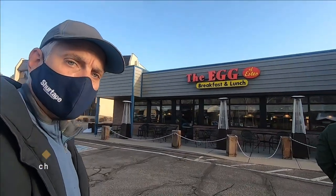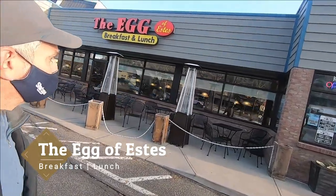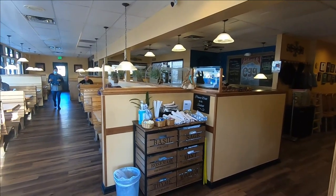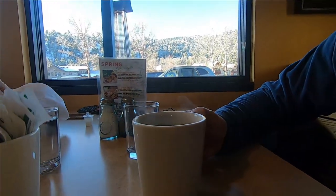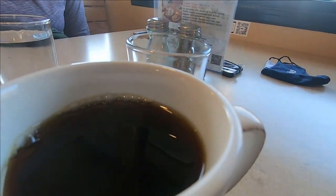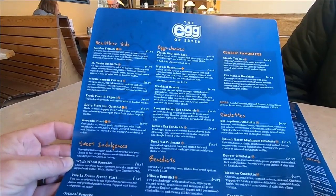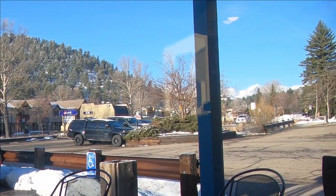The Egg of Estes is a home away from home eatery and a great place to fuel up before venturing out into the Colorado Rockies. It used to be one location in the national franchise, but has evolved into a fully independent breakfast and lunch destination. They have everything from healthy frittatas, oatmeal, yogurt, and avocado toast, to a full range of egg sandwiches, breakfast burritos, omelets, skillets, scrambles, pancakes, and waffles. Their execution is spot on.